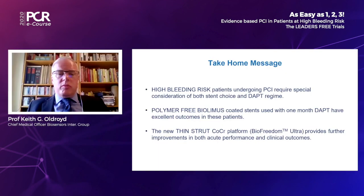The take-home messages from this webinar are that high bleeding risk patients undergoing PCI require special consideration of both stent choice and DAPT regime. The polymer-free Biolimus-coated stent used with 1 month of DAPT has excellent outcomes in these patients. The new thin-strut cobalt chromium platform, the BioFreedom Ultra, provides further improvements in both acute performance and outcomes. And this device will hopefully be CE marked by the end of June 2020 and thereafter available for clinicians to use. Thank you very much.